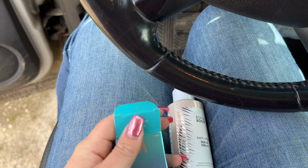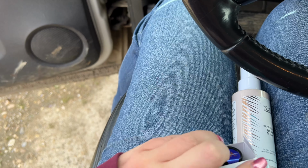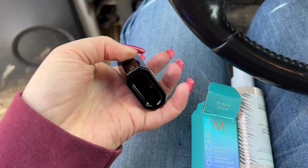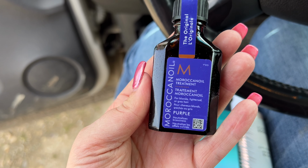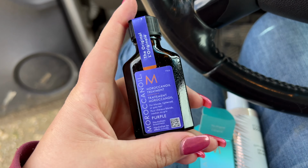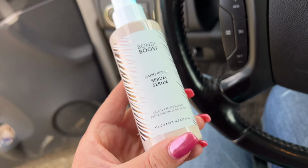Alright, I'll show you guys what I got. First up is this hair oil. My hairdresser was telling me about this. It's a toning hair oil for if you have blonde hair. So hopefully that's good. I got the mini size because I'm going on a trip this summer, so I just needed a small travel size one. Plus, sometimes I do that, otherwise I have a huge bottle, and then what if I don't like it?